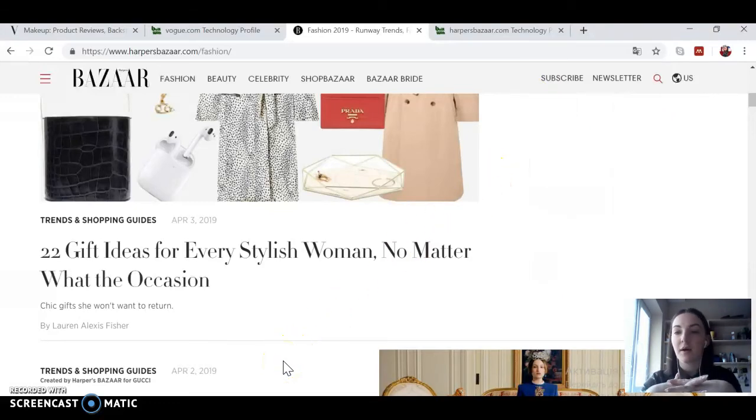So today I compared 2 websites, Vogue and Harper's Bazaar. I found some differences, I found some similarities, but both of them are extremely interesting for me and I check both of them on my daily basis.